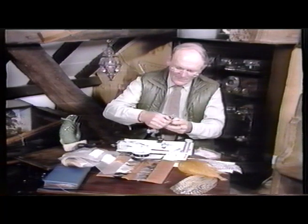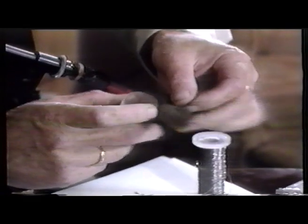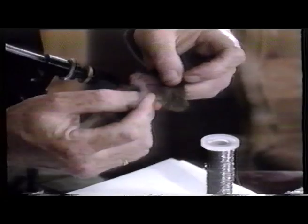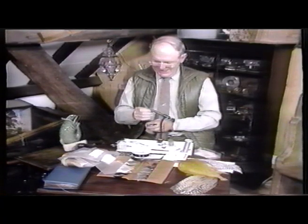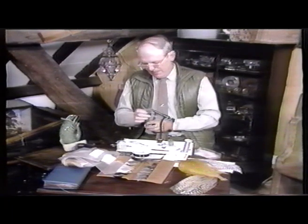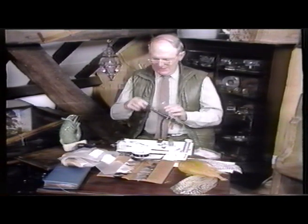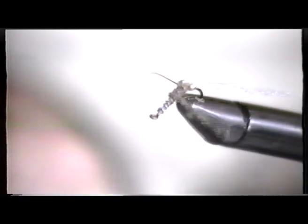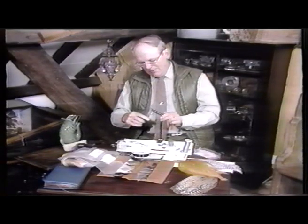Now a bit of grey fur. Any grey fur, even grey wool, will do for this pattern, as long as you can tease it out. This fur, incidentally, comes from the tail of a dormouse. Now everybody will be up in arms and say, oh, the dormouse is a protected animal. Not in the Mediterranean countries it isn't. It is a pest of the fruit crops, and in Yugoslavia in particular, 200,000 are trapped annually.